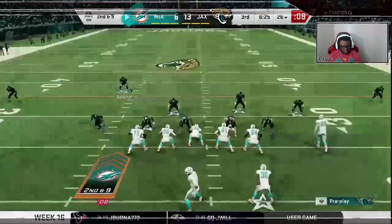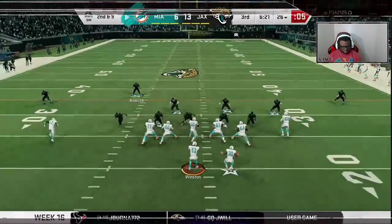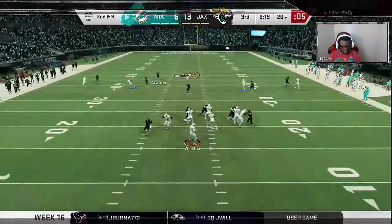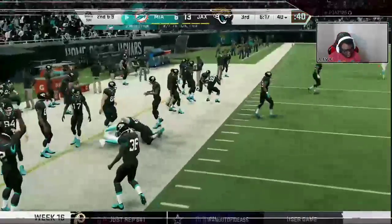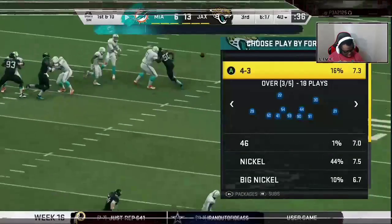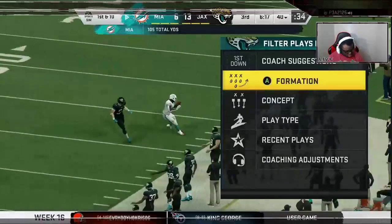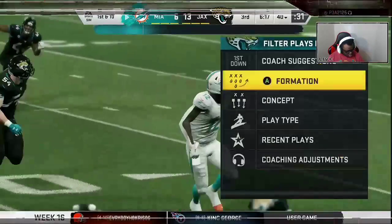I think the Dolphins are just for this blitz now. On 2nd and 9, Winston. Catch made here by Campbell. A Miami first down on the 14-yard pickup. A gain of 14. First down, Dolphins.